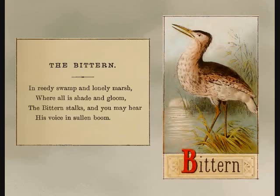The bittern. In reedy swamp and lonely marsh, where all is shade and gloom, the bittern stalks, and you may hear his voice in sullen boom.